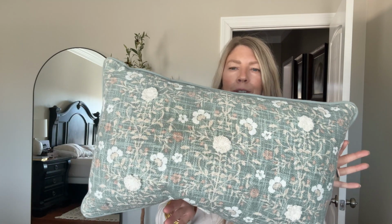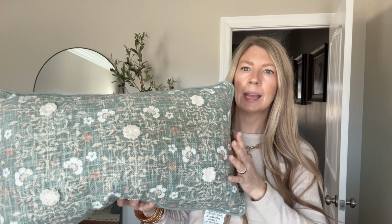But these pillows, highly recommend if they're still available. They actually come in two colors. Let me show you the other one. This is the other color. I haven't even taken the tag off. Y'all know I'm the queen of not taking the tags off things. We'll just put it to the back. You'll never see it. I think I'm going to use these in my living room. I think this will be so pretty on my couch, but it's also just kind of that pretty green color. It has like the corals in it, the creams. The back of this one is just kind of that green color. But again, $15. I highly, highly recommend these.